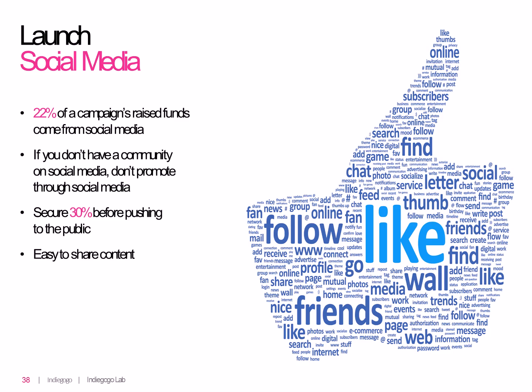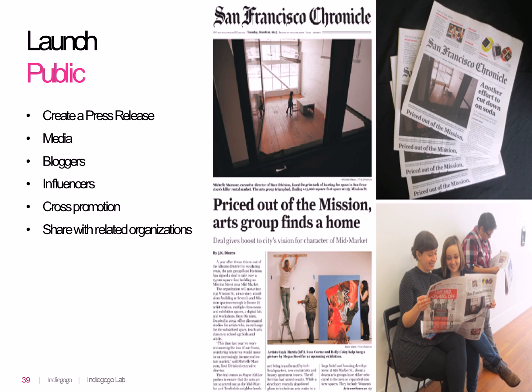So securing 30% before pushing to the public is really important, and easy to share content is necessary, so people are able to just copy, paste, and continue on and get it out to their networks. You want the 6 degrees of separation to be as easy as possible. And then this would be the most outer layer of the onion.